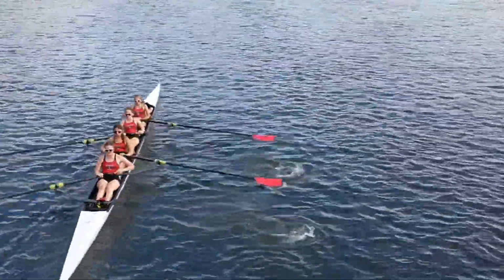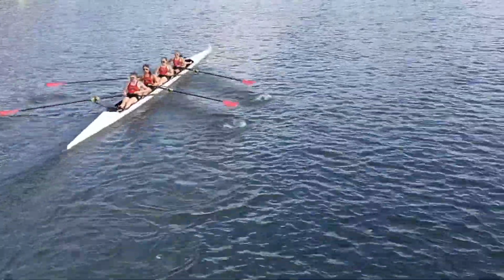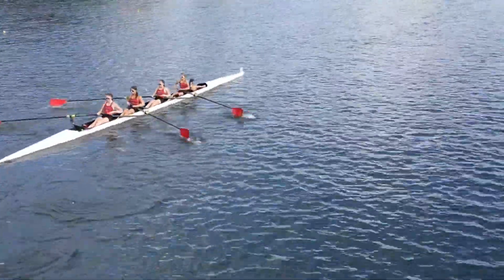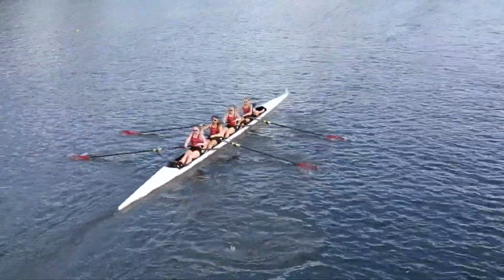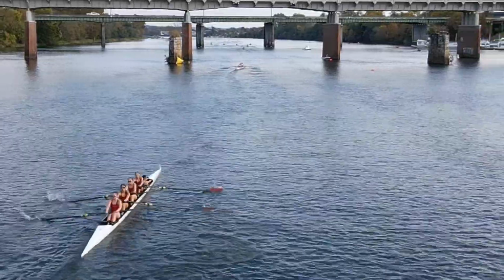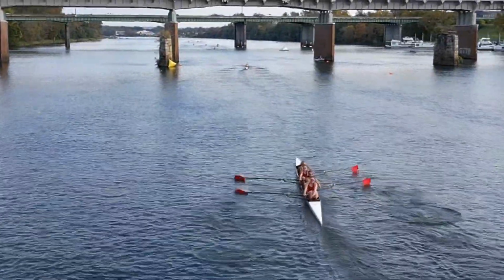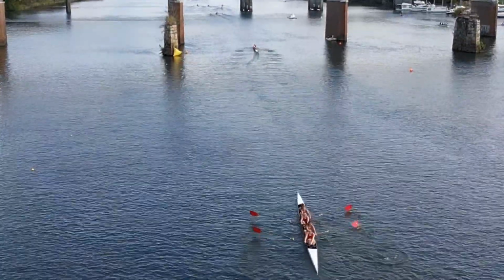Strong day. It's going to be a tired, tired bus ride back, I'm betting. Looking very smooth. Good job, girls. Let's take a look at where we are. I think because of the zoom in, I may have missed us passing a boat. Let's take a look.